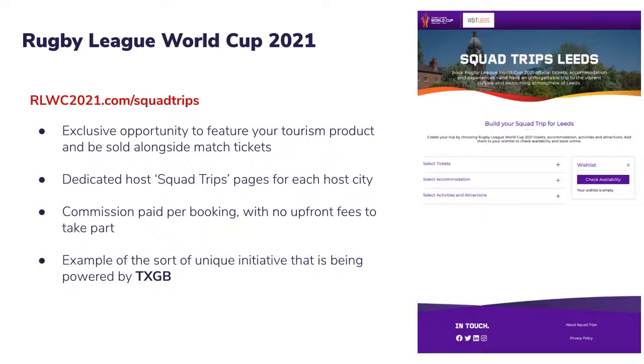So this option's available to you. There's a host city page for each of the hosts that have games, so obviously a number across Yorkshire, and if you pop to the squad trips page on the Rugby League World Cup website, then you'll see those and the sorts of products that are already accessing that opportunity. So it's just another example of an initiative that Txgb will offer, and very easy for you to take part. Once you're connected with your booking platform, toggling through Welcome to Yorkshire, Rugby League World Cup, other destinations, Cycle England, and so on, is a very easy thing to do.